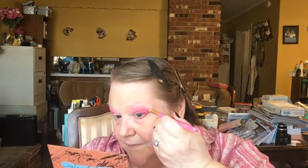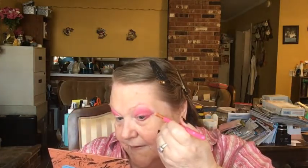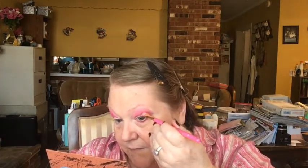Okay, I'm just gonna blend all that together, what's left on the brush, into what I've got in the crease. Okay, and I'll do the other eye in a minute.